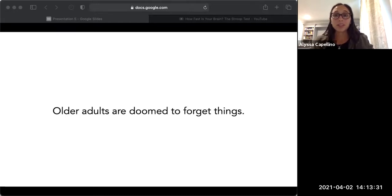All right, so this one was a little bit more split. This statement is actually false. Being forgetful about details like names and facts can really happen to anybody. No matter age or memory, poor memory can often be attributed to a lack of attention. This is something that we'll go further into in our presentation.